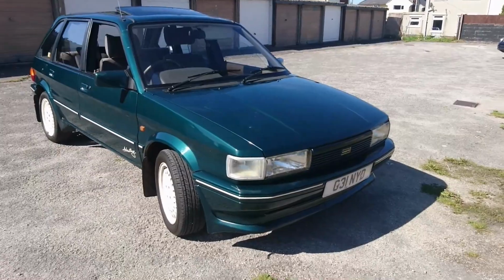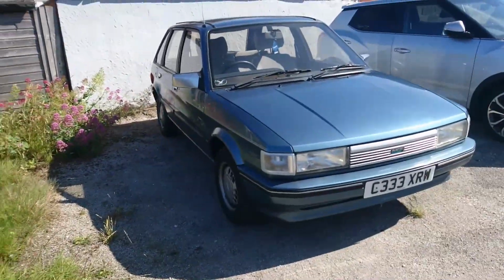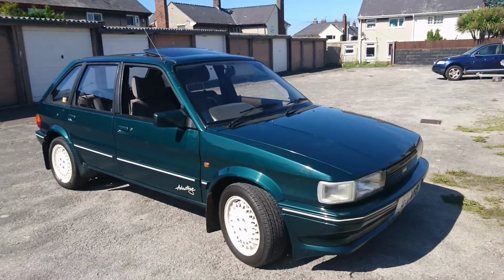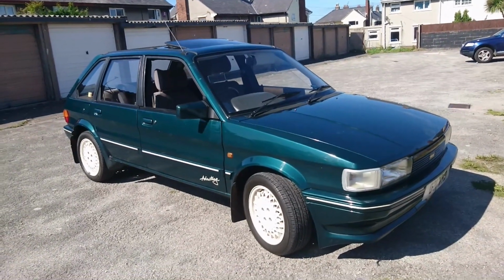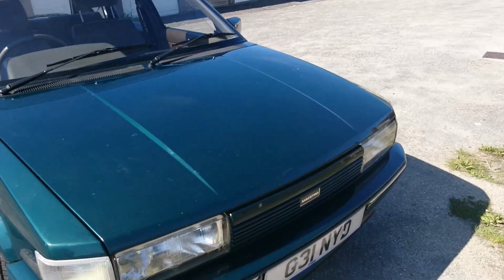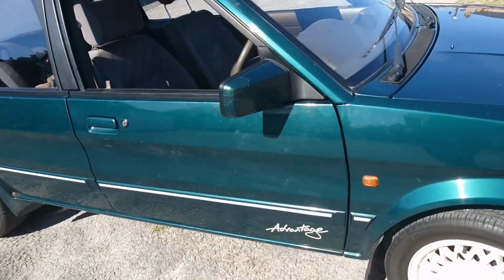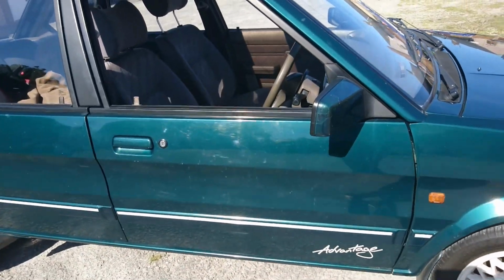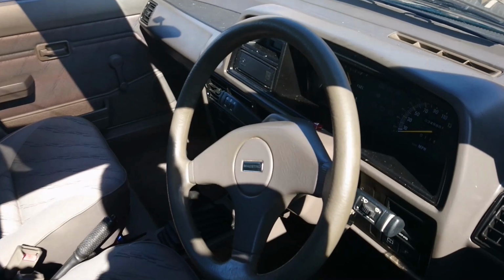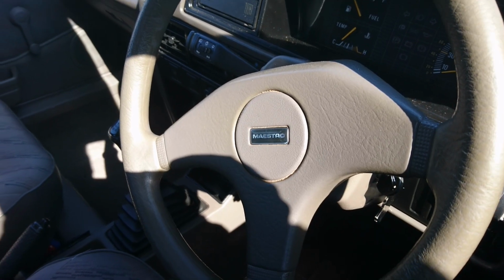Well viewers, we've already covered two Maestros on this channel so far, including this one. And now it's time for a very rare model indeed. This is a 1990 Maestro 1.6 Advantage. Note I didn't say Austin Maestro because by this stage these cars were not wearing a maker's badge at all. Just says Maestro on it. That was a decision that the Rover Group took, which was previously Austin Rover in 1988, to badge all their cars as Rovers or nothing. So the Mini, Maestro, Metro and Montego just got their own little makes.